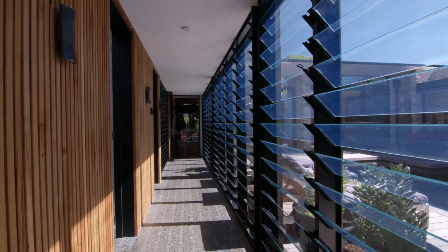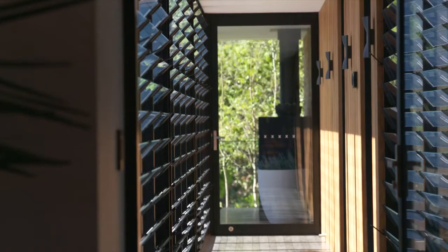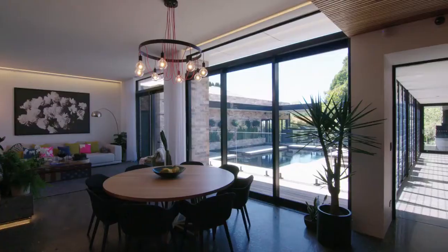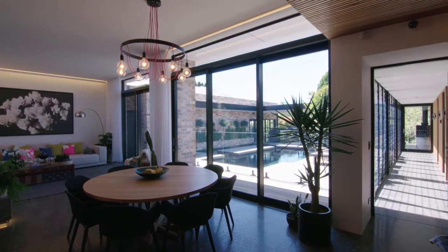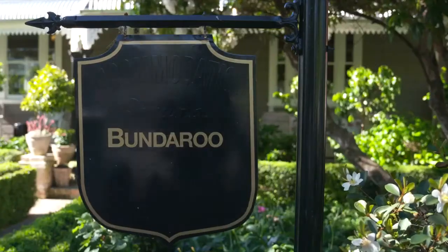And the way that we started to envisage that space is so that it was thermally isolated from the rest of the house. So at either ends of the louver gallery, we've got external thermally broken doors and we have thermal breaks in the slab so that at those times of the year when it was quite cold, performance of the louvered space did not impact on the thermal performance of the rest of the house.